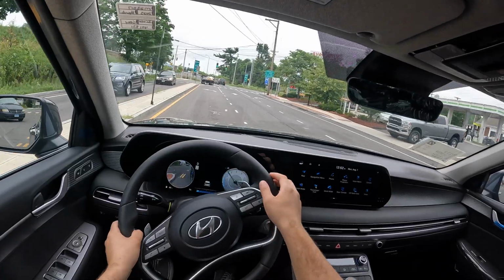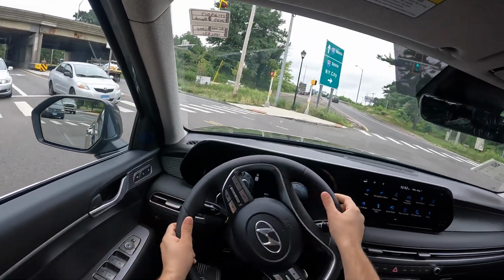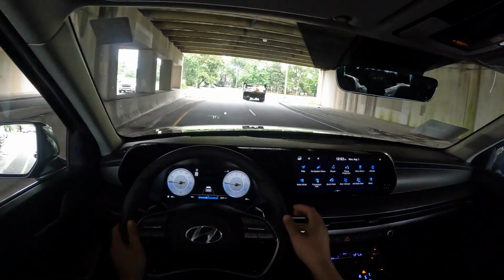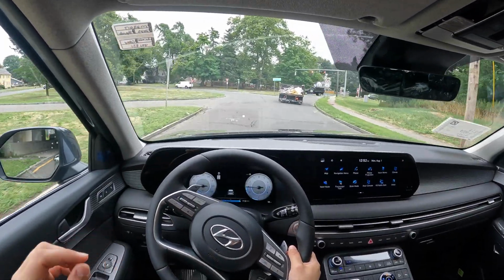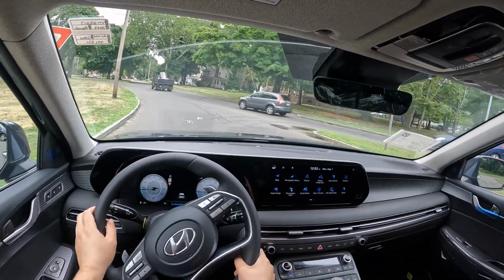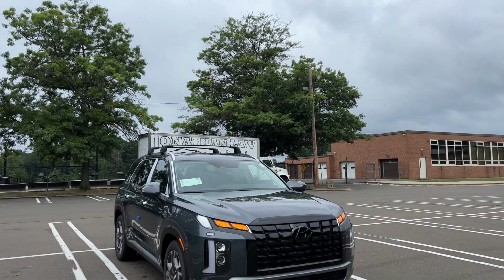3-row SUV, but I feel like the Toyota Highlander drives the best in the segment. It feels more put together than the Palisade and the other 3-row SUV, and I think the second one is the Honda Pilot. So when it comes to driving, the Toyota Highlander, then the Pilot, and then maybe the Palisade. But when it comes to looks, I really think that the Palisade wins.